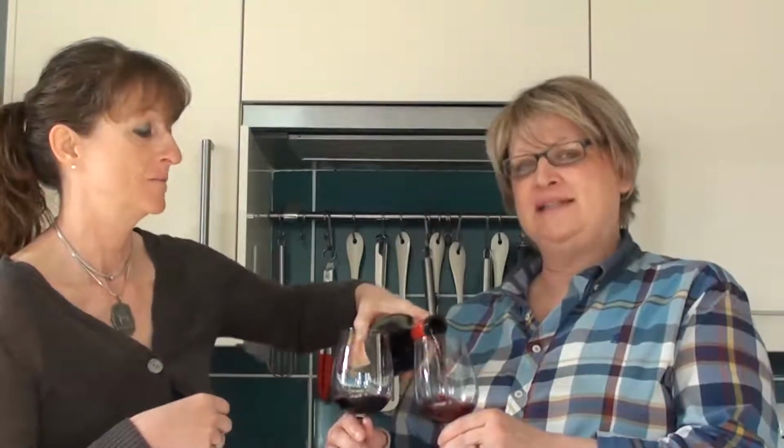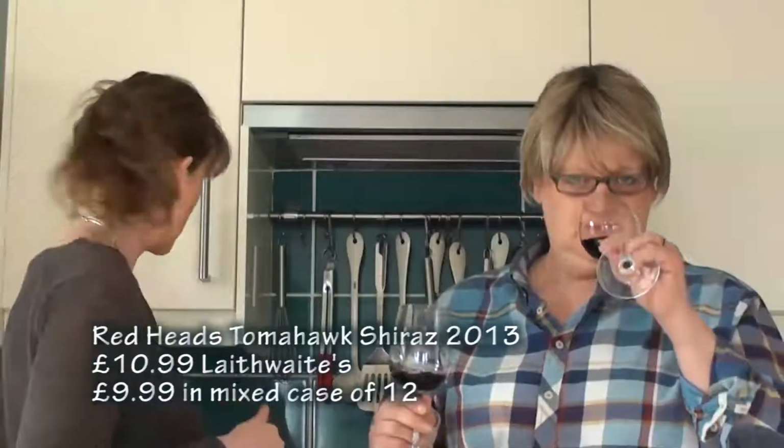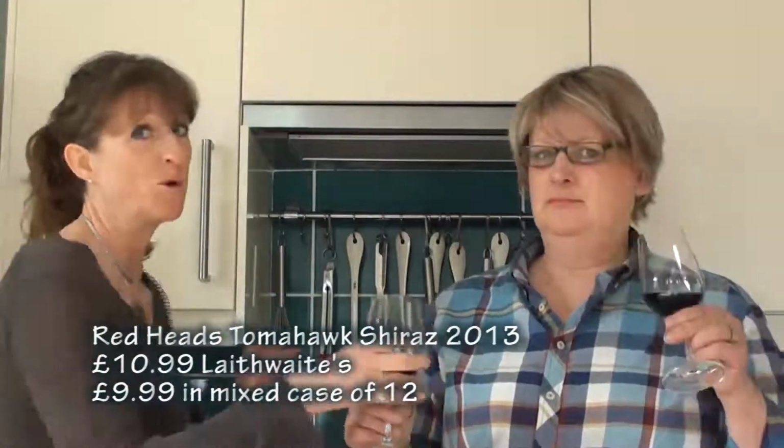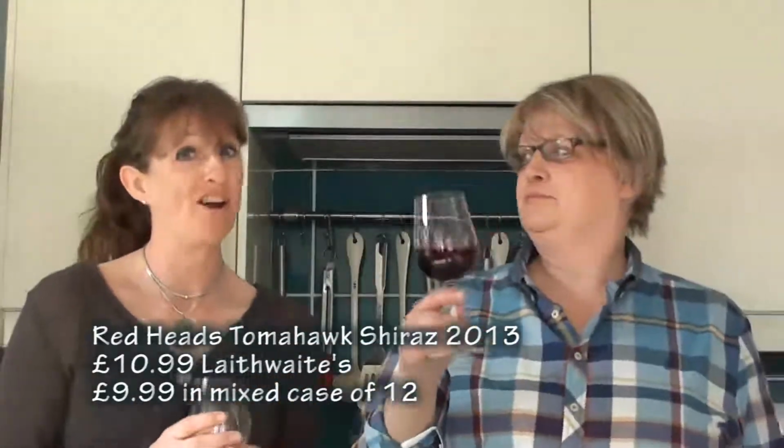If you love a big spicy Australian chilli, and who doesn't, then you've got a bit more sweetness in your wine, and so it's perfect for those sweeter, sticky and caramelised dishes. Now, we love this Redhead's Tomahawk Shiraz 2013. This is available from Laithwaites. It's normally $10.99 a bottle, but if you buy a mixed case of 12 from them, then you get it at $9.99. And this is from Australia's McLaren Vale.